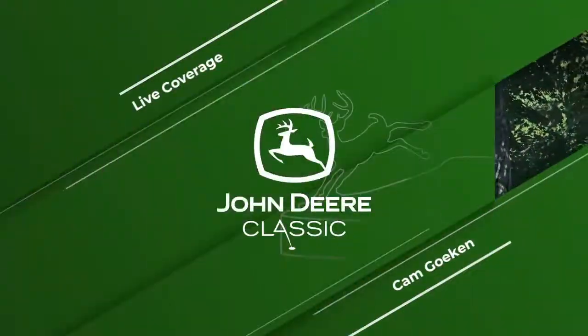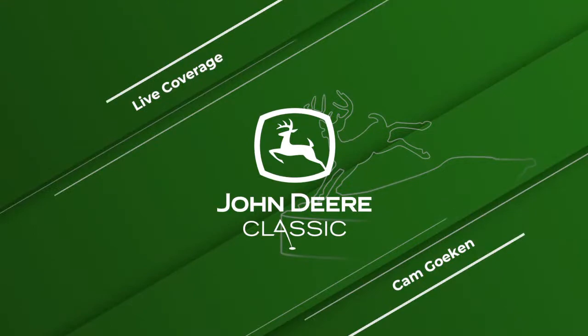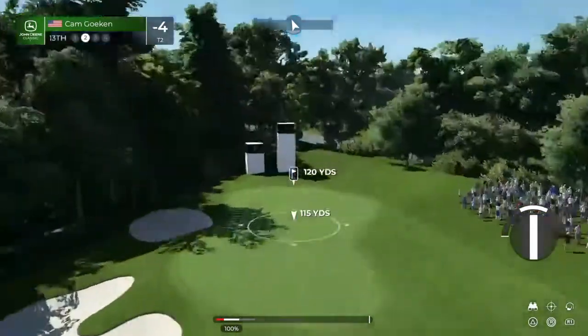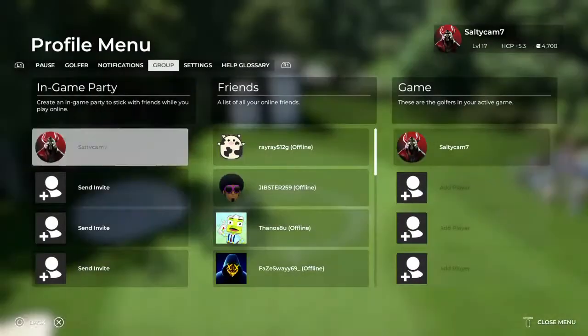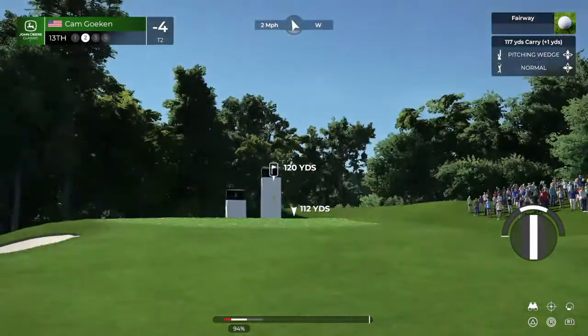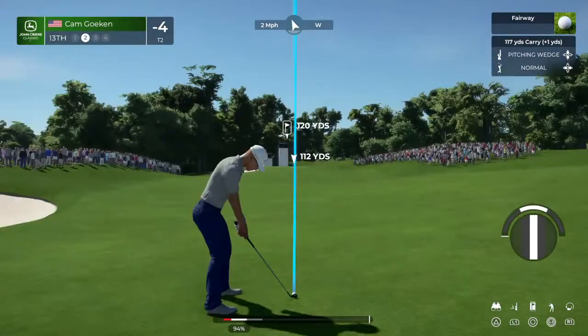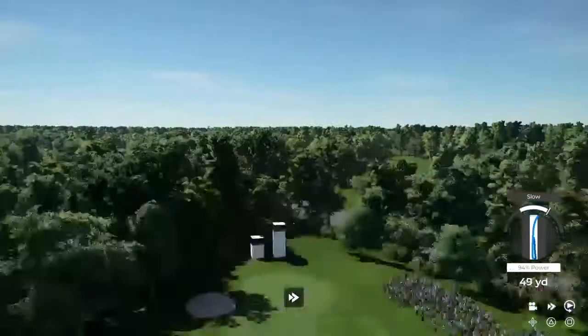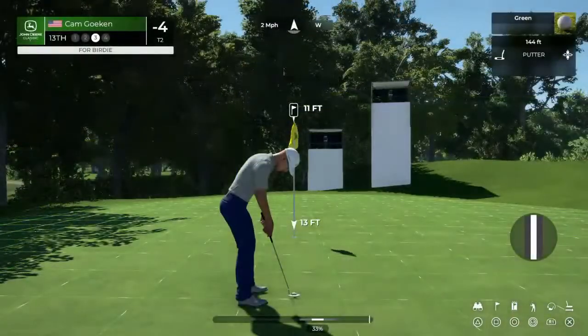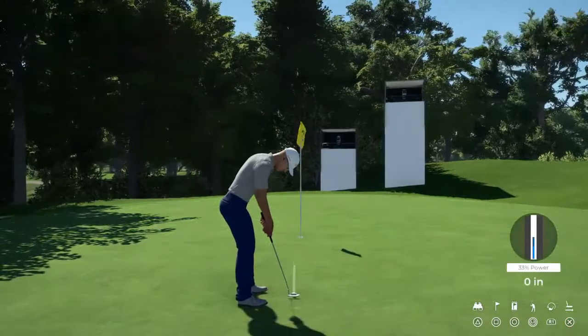And this was from Billy Horschel from just a little while back. This shot from 120 yards. Just a stroke behind the leader. Looks like they're going with the pitching wedge. Oh, that's a great shot. And sets up a birdie look here at the 13th.